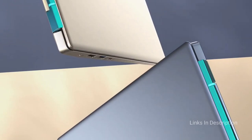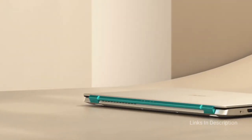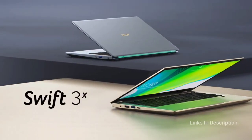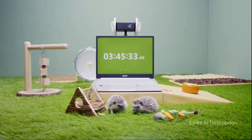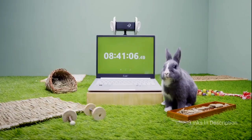It will cost you around $900 to $1,000 or 80,000 Indian rupees and offers an Intel Core i7 11th generation CPU, and you'll also get 16GB of RAM and a fast 512GB of SSD. You'll also get Intel Iris Xe graphics here. These specifications are adequate for a fair degree of coding.